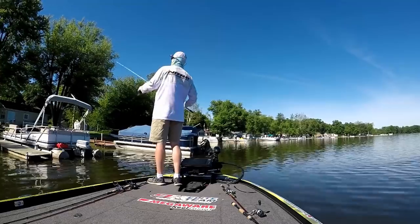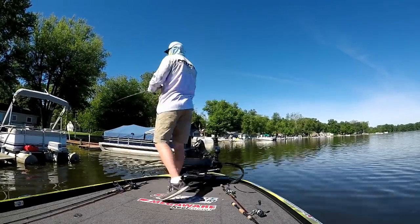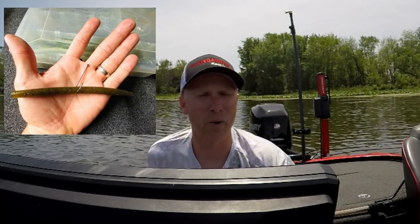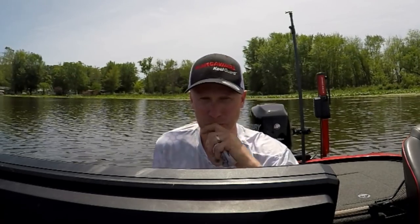Ended up fishing a lot of docks because I figured that's isolated structure that isolated fish are gonna hang out on. And that ended up producing 4 of our 6 fish. All of those fish came on a soft stick bait. I use a Loch Ness Lewis Leviathan, but we're talking about a soft stick bait like a Senko. I wacky rig all of them.